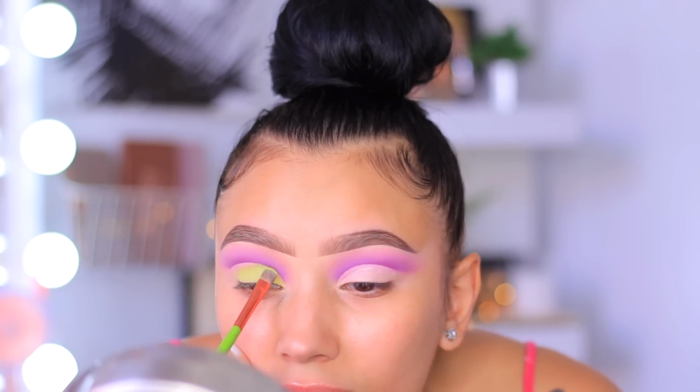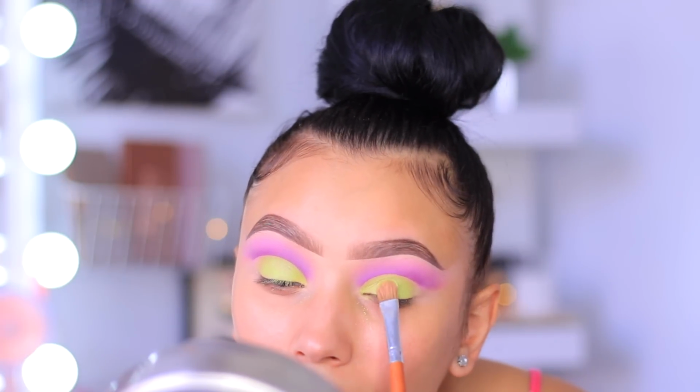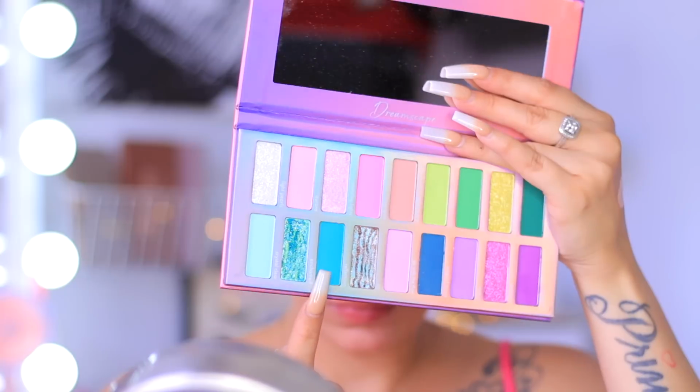And I did go in with a smaller brush just to get right up into that crease, because I don't want to mess it up, you know what I'm saying? And of course I had to use the green. Y'all know green is my favorite color.